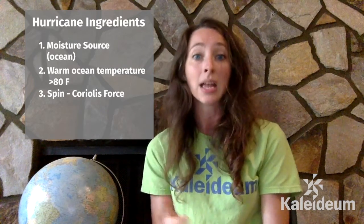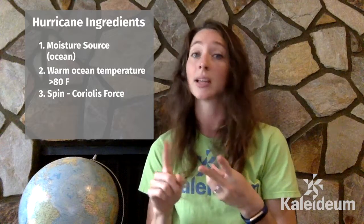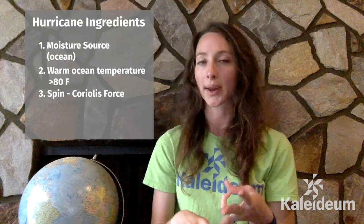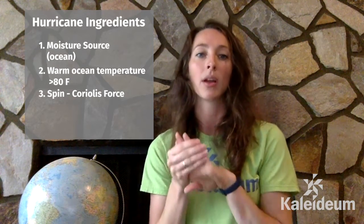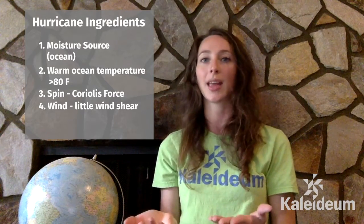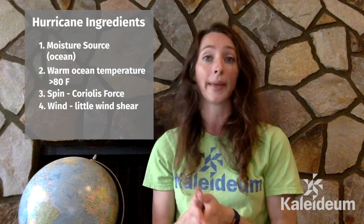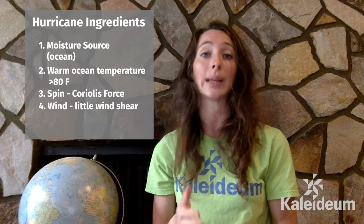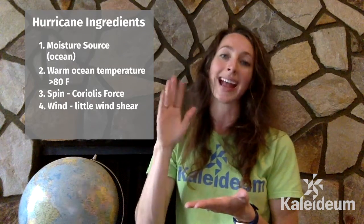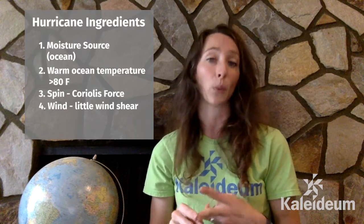So now that we know our first three are a moisture source, our oceans, ocean temperature greater than 80 degrees Fahrenheit, and a spin or Coriolis force, we have our fourth item. Our fourth item we're going to talk about is wind. Whenever you think about hurricanes, you usually think about wind, right? So we have something in our atmosphere called wind shear, which is the change in wind speed and direction with height. So if you think of our atmosphere as layers, each of those layers can have a different wind speed and a different wind direction.